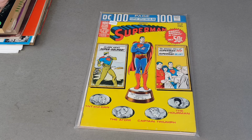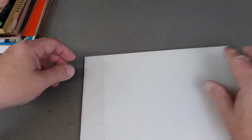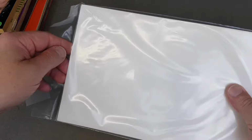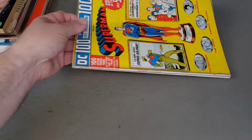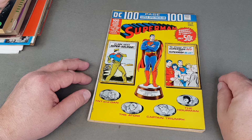Now, some of you know I've been picking up these DC 100 page super spectaculars. Absolutely love these big thick DC comics, and I'm not looking for pristine, but I am looking for quite nice copies. I picked up one this last month just gone, and a friend of mine in the States has found another two for me, which he's had sent to his address. So, a bit of a tatty old bag and board, that one. I've got a brand new board and Mylar to put this one back in, but I thought we'd have a little look at it first.